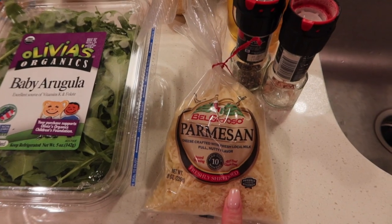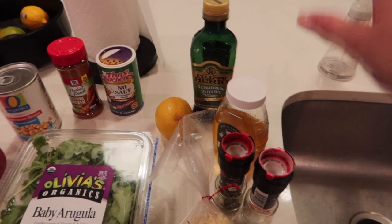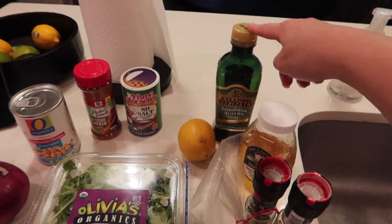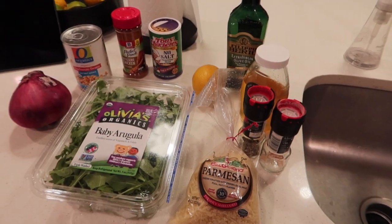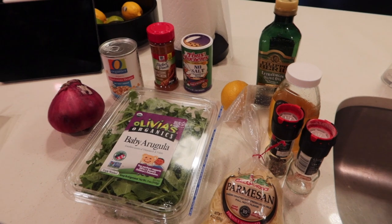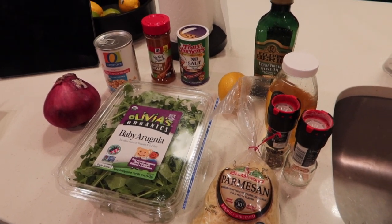I'm also gonna add some parm to the salad. Then for the dressing, I'm gonna do something a little bit different. I'm gonna make my own with some lemon juice, a little bit of olive oil, some honey, and salt and pepper. So we'll see how this tastes. I have just been seeing so many people post roasted chickpeas recently and they look delicious and they're really high in protein, so hopefully this goes well.